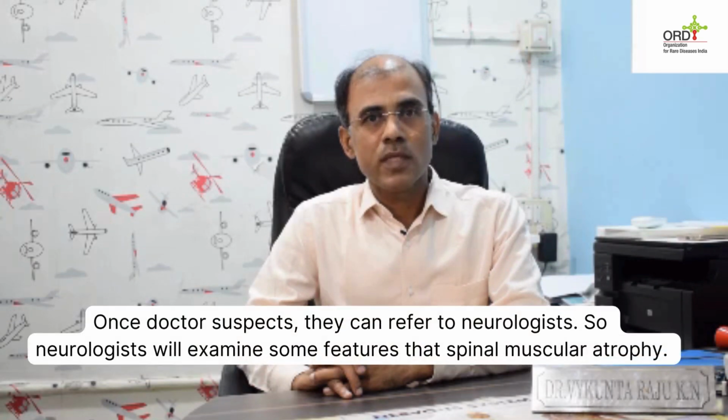It can be detected from the newborn period. Some countries have newborn screening where they can detect this disease at the time of birth with a DNA blood test. But that facility is currently not available and not approved, because of ethical issues. But once a doctor suspects it, they can refer to neurologists. Neurologists will examine for features that suggest spinal muscular atrophy. After suspecting this disorder, they will suggest tests that can confirm the diagnosis.